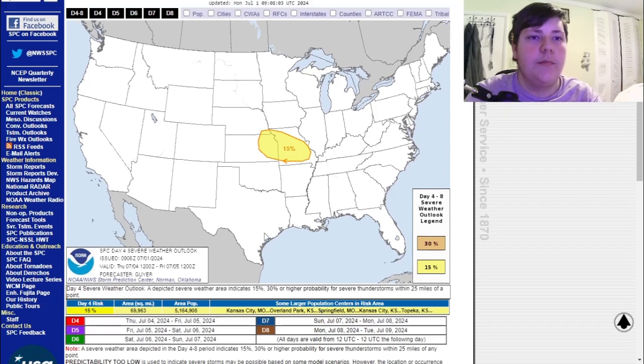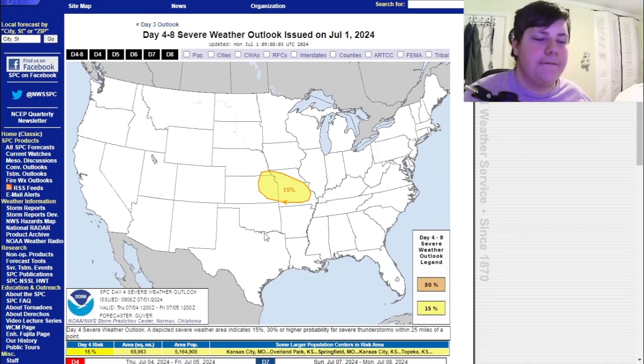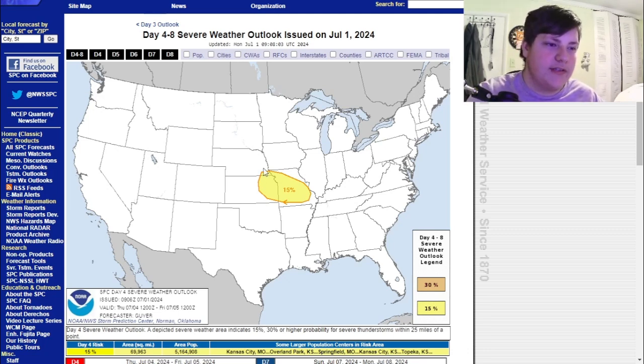And then we get into portions of day 4 on Thursday, where we do have this 15% risk of severe weather, eastern Kansas, southeastern Nebraska, and into most of the portion of Missouri. This is once again all hazards on the table for this, and we're continuing to watch as this plays out. But for the most part, this is being highlighted.